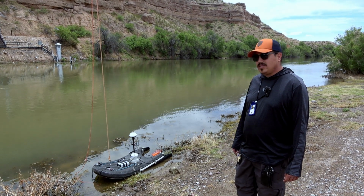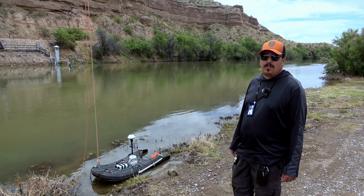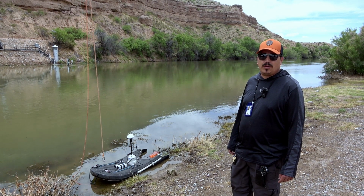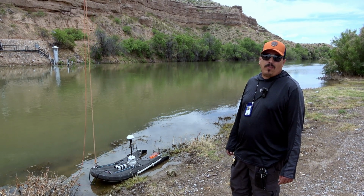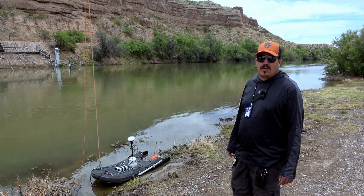And we've had a lot of success in the last 2 years of using this. We've been able to make comparison measurements with the mechanical meter, which historically has been used to measure flows. And in cooperation with EBID and EP1, we've been able to obtain a really good stream gauge record at this site.